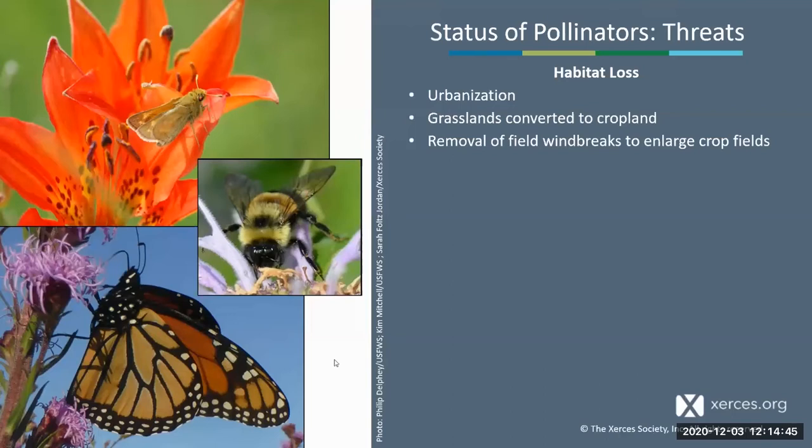It's complex and multifaceted. Habitat loss is contributing to their declines as we develop our wild spaces into urban areas, as we convert our grasslands to cropland, and even as we remove field windbreaks to enlarge crop fields. Not only are those field windbreaks really important to reducing erosion, but they also provide some really important wildlife habitat, not only to other species, but they can be really important to pollinators as well.